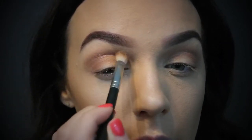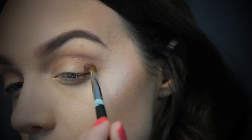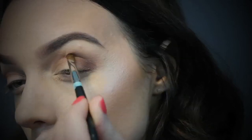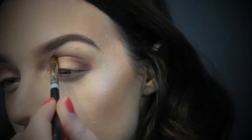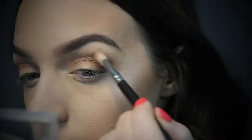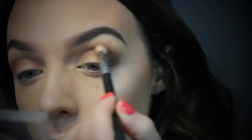Once that's all blended out, I'm going into a deep chocolate shade, which is this one here, and I've switched up the brush. So I'm using a really small, thin brush, packing this on the outside corner, and then working it through the crease of my eye. This is really going to open up my eyes and give a doll-eyed effect.